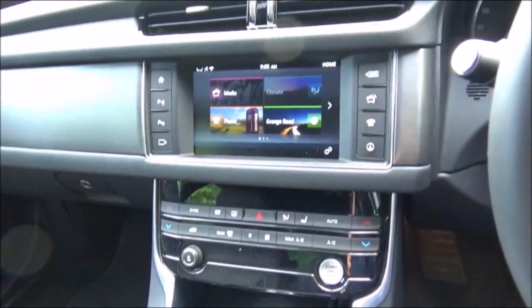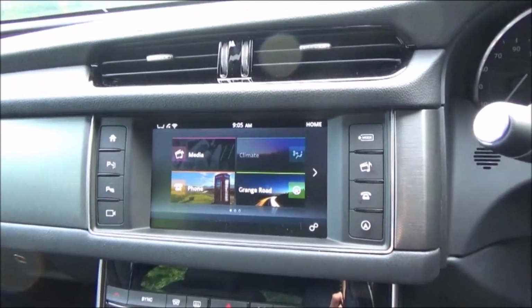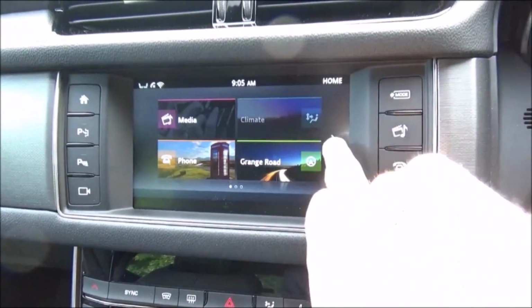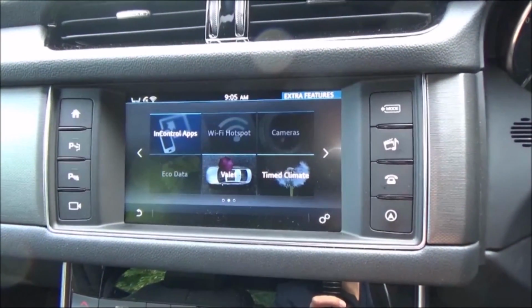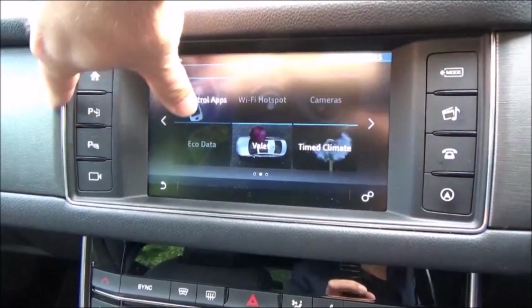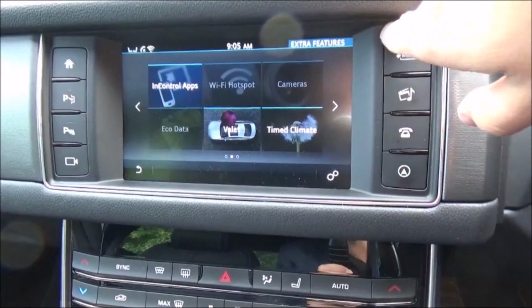You get a standard 8-inch touchscreen, again familiar to any current Jaguar owner. It's much more responsive than it used to be, but you can upgrade to a 10.2 inch, which gives you a much bigger screen and gets rid of these buttons as well.